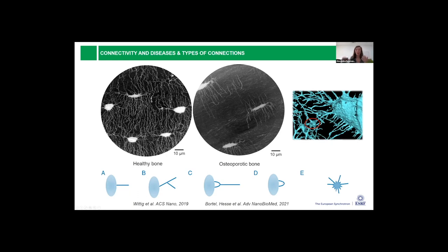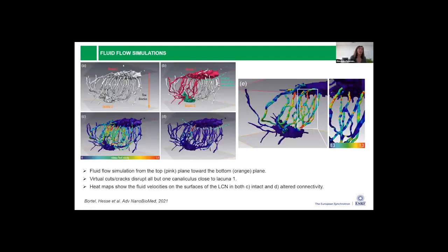So yeah, people wonder, okay, how does this really work, and what is the effect of different types of connections on the quality of the tissue? One thing that one can do is to use fluid flow simulation. Through these interconnected canals, there's fluid flow, which is helping us with mechanosensing.